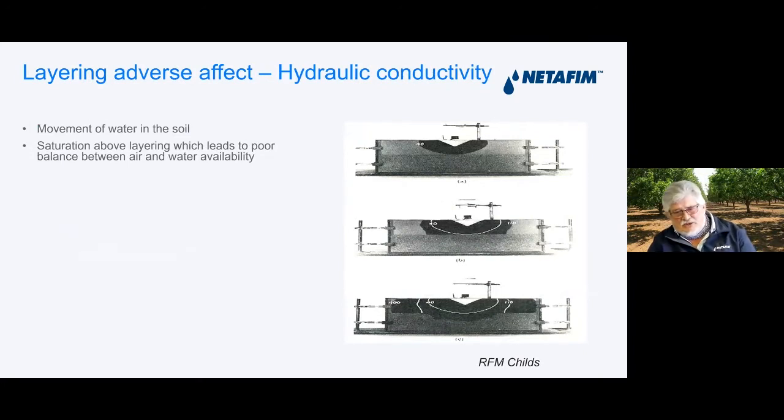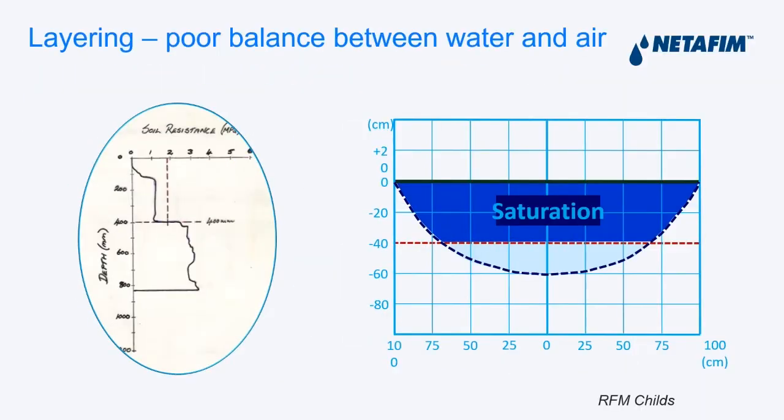If you've got these layers, those pictures on the right, when you wet the soil and you have these layers, various layers of density, the water tends not to move from the one layer to the other layer. The soil becomes saturated in that top area, and only then the water will start moving. So you've got an imbalance between water and air availability. On this slide, you can see the saturation taking place on top of the compaction layer, which causes saturation with poor aeration, poor balance between water and air.